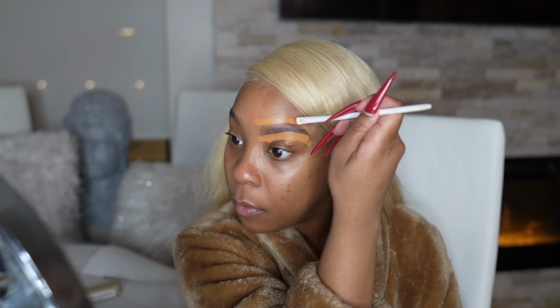Wait, this primer? I had to stop for a minute. It already is making my concealer stick. I did apply some on my forehead and while I'm putting this concealer on, child, it's sticking.